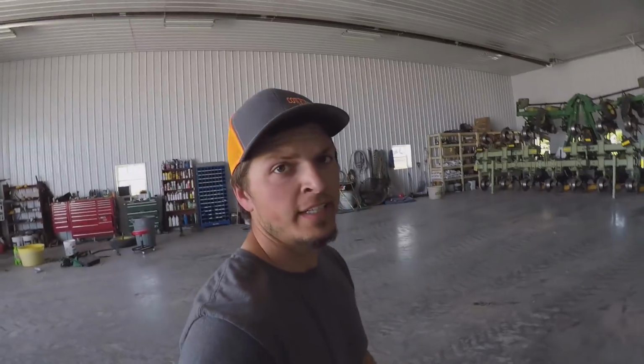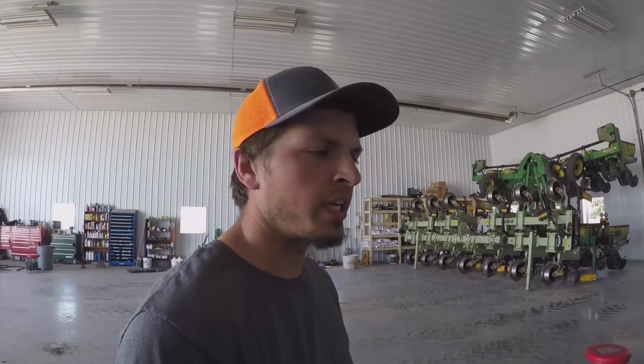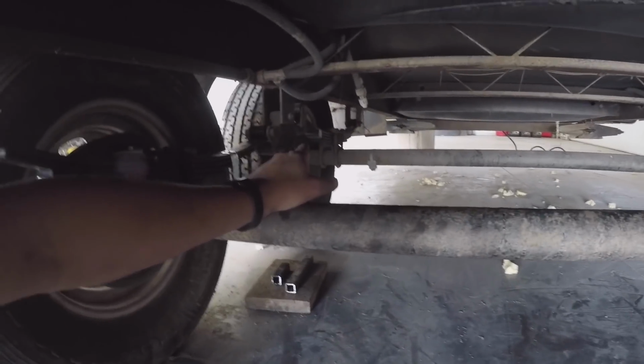All right, I didn't get it all filmed, but we got the springs changed. Let me show you what we look like now. We got the 5 leaf spring in here now. The back axle we did last year. We did that one on the side of the road.